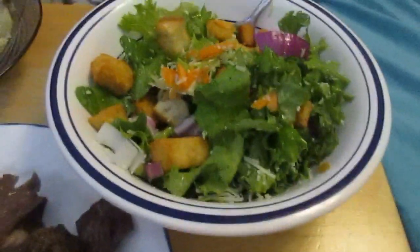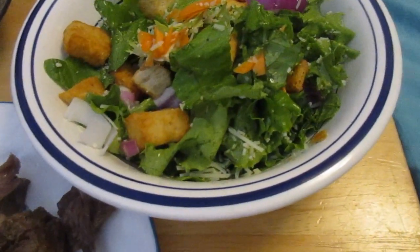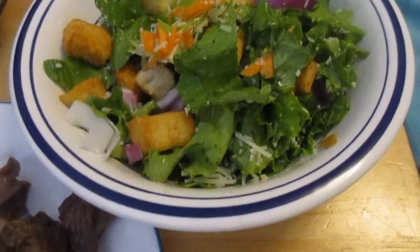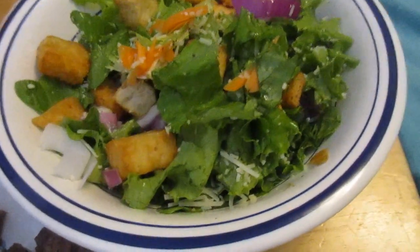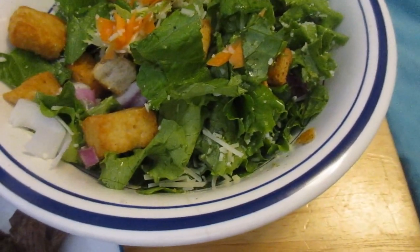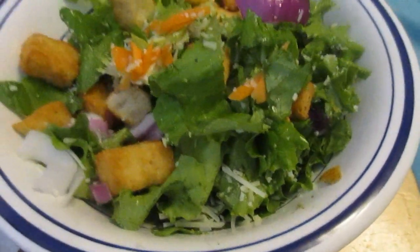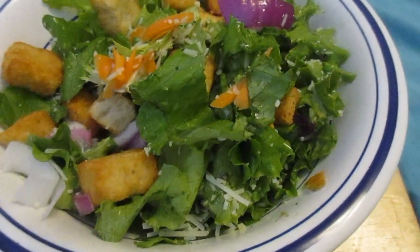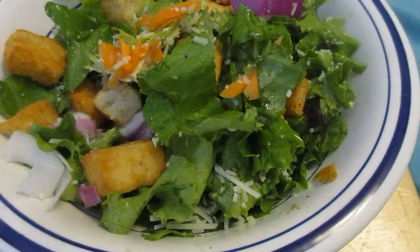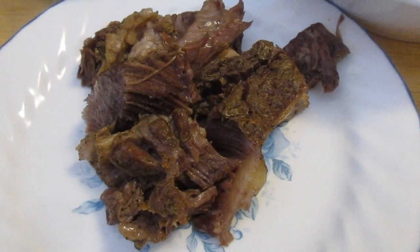Alright, tonight for dinner I made a salad. I made some carrot shreds and threw them in here, and they're the carrots from Joe's garden. And then got some red onion, some lettuce from the garden, some parmesan, made a homemade Italian dressing for the first time. It's pretty good. And croutons. Then got a baked potato and some pot roast. And this stuff was so tender that I cut it with a fork.